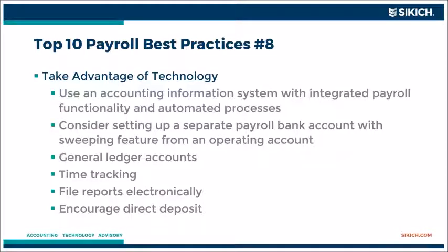Best practices number 8, take advantage of technology. Use the accounting information systems, make sure it's integrated with payroll functionality and automated processes. For example, automate deductions and link the information to tax tables so that there are fewer manual updates. More from an accounting side, but also linked to the payroll area, consider setting up a payroll bank account with sweeping features. It's also known as a zero balance account.